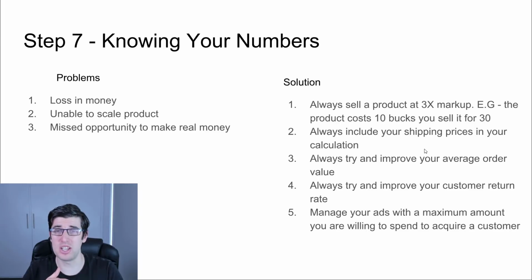Okay, so the solution is always sell a product at 3 times the markup. Most products on AliExpress, most people sell, let's say, $5. You want to at least sell it for $15. In fact, I would recommend $20. So I always recommend including your shipping in that expense as well. So if you're, again, marketing to the US, it makes it easy, you just include ePacket. So let's say it's $5 plus $2, $7 times 3, $21. Make it $25. Make a bit of extra profit, okay?